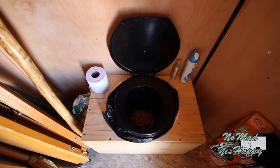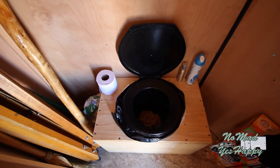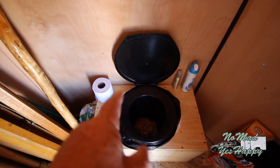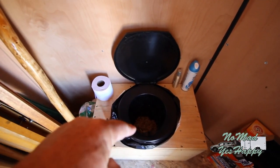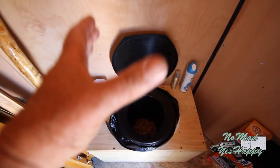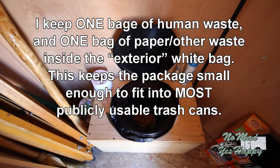Does that sound more confusing than anything else you've ever heard? Probably. It sounded confusing to me. It's got to be confusing to you, and I know what I'm talking about. So the black bag inside here gets tied into a knot and goes in. Then the trash bag that's behind me over here gets tied into a knot and goes inside. And then the white bag on the outside of all of it gets tied into a knot and sealed. And that is what goes into a dumpster.